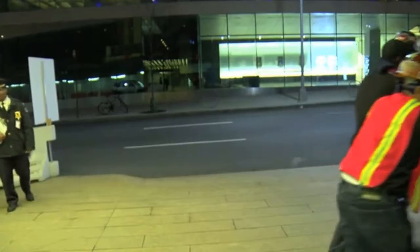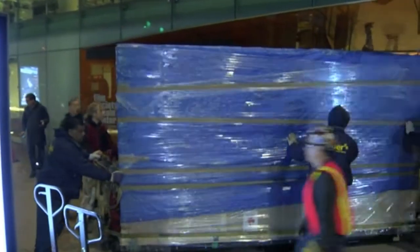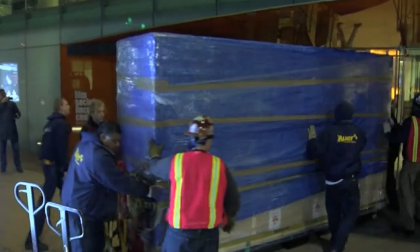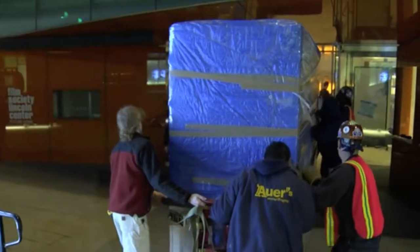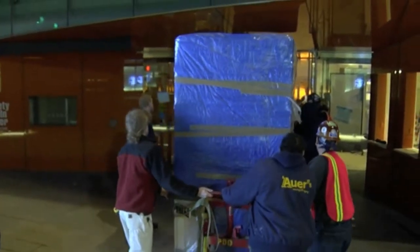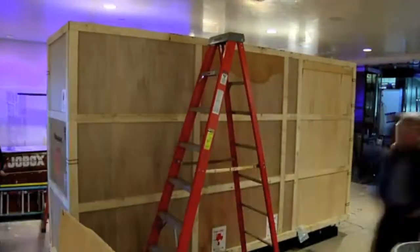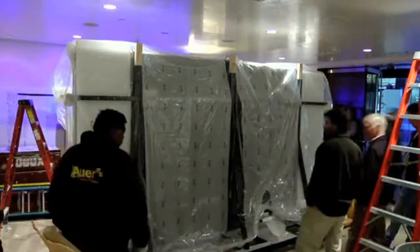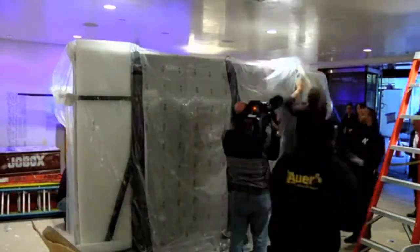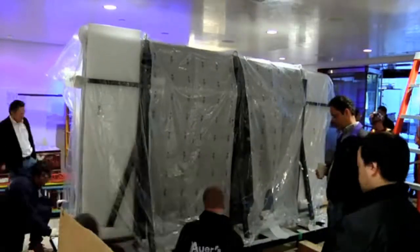This is the biggest TV we've ever hoisted or moved. We are basically going to bring this thing into the center to be uncrated, and at that point we will run some tests on it before we start proceeding through the facility before installation on the wall. The challenge is the sheer size and weight, also having to navigate through a space that was already designed for a smaller screen.